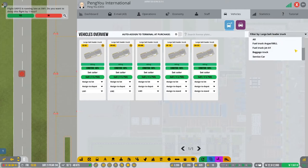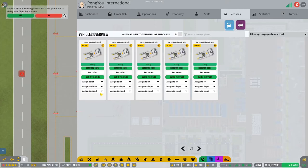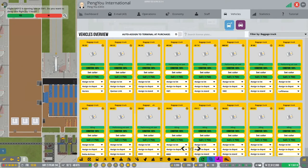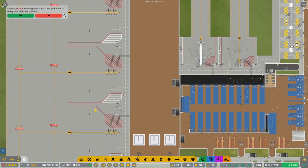Okay, so they've got the belt load truckers. Do we pushback trucks, large pushback trucks? Yes. So LM1, LM2, and LM3. Okay, so they go to there. They cannot be going to anywhere. They can't. Nope. Can we do the baggage trucks? Can they be assigned to some? Yes, they can. So then let's go here. So you go LM1. You can go to LM2. And you can go to LM3. So they'll have three of the vehicles there that they need.